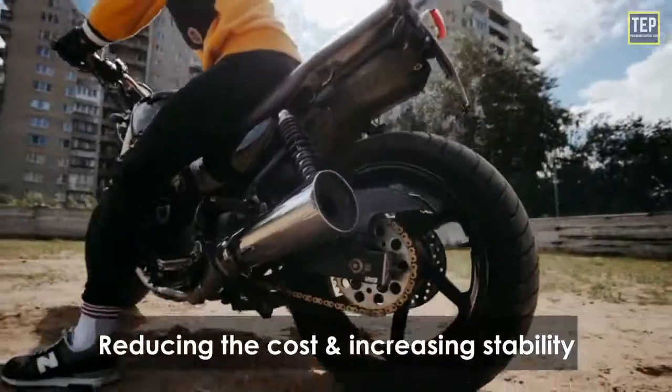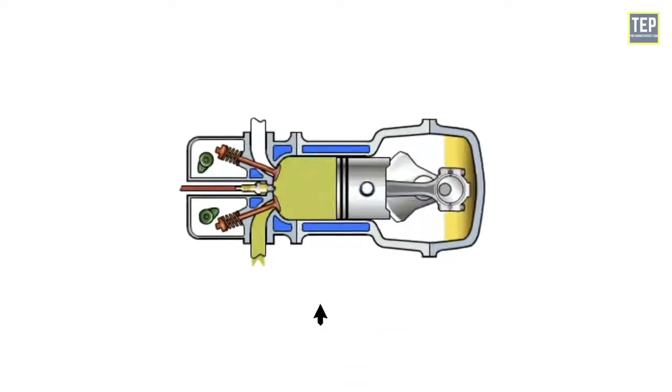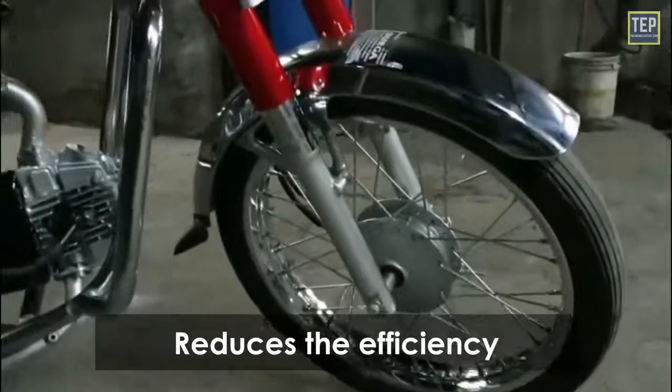But in bikes, its presence is more towards reducing the size of the frame and thereby reducing the overall cost than increasing the stability. One of the most serious disadvantages is that, due to their horizontal position, the part of the piston which is near the ground wears off sooner compared to the other side. This wearing effect greatly reduces the efficiency.